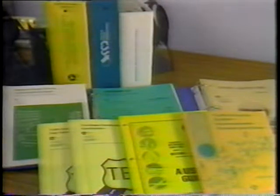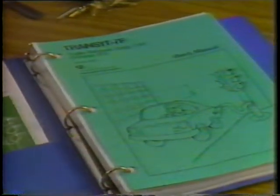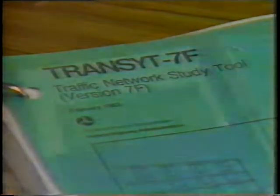Several computer programs are available to aid in timing plan development. One of them, Transyt 7F, was developed to optimize signal timing and has been implemented in many jurisdictions throughout the United States through the Federal Highway Administration's National Signal Timing Optimization Project, known as NSTOP. California's program, for example, conducted in 41 cities, showed these results for the first year of testing.